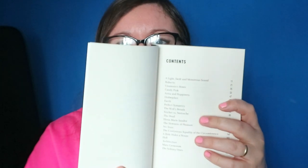So let's read what this is about. It says, in these tense, chilling stories. Oh, so is it going to be short stories? Should we have a quick look? Ah, yes, it looks like it's a selection of short stories, which I really like, selections of short horror stories, especially if it's all by the same author. I've been really enjoying them recently. So, I'm excited by this.